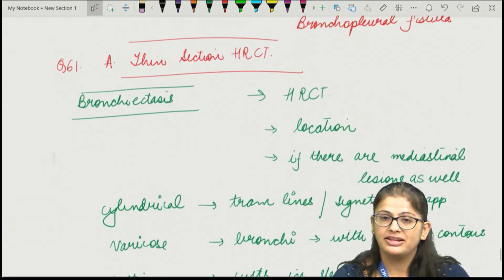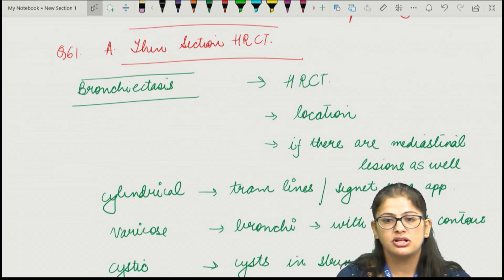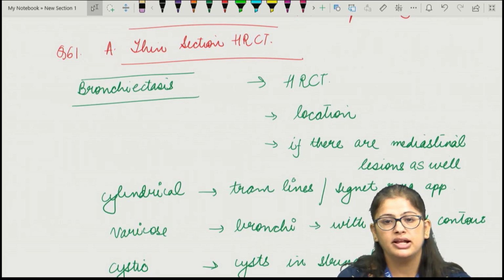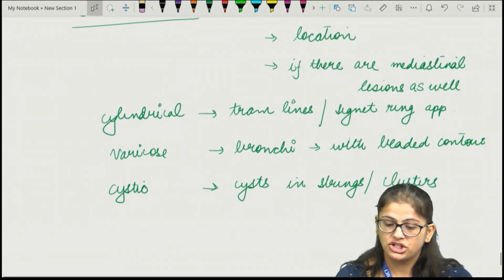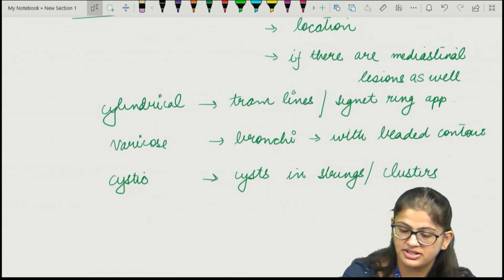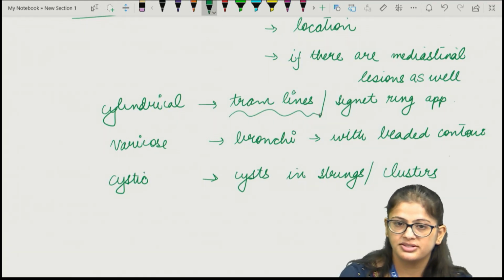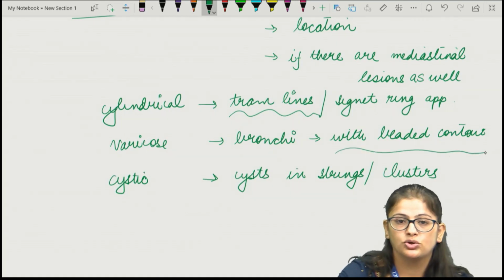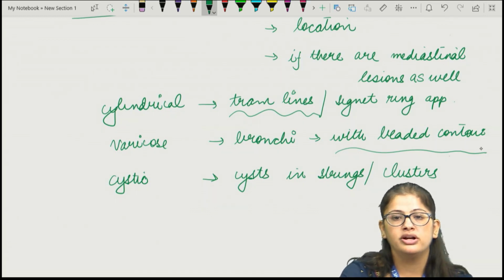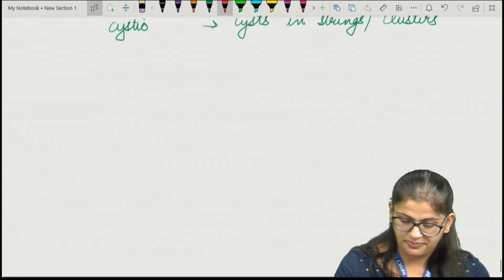So we see that the HRCT is the investigation of choice for diagnosing bronchiectasis, and it not only tells us about the location of the lesions, whether they are localized or diffuse, but also whether there are any mediastinal lesions as well. So a HRCT will be able to tell us whether it's a cylindrical bronchiectasis, and in cylindrical bronchiectasis we may see tram lines or a signet ring appearance, while in varicose type of bronchiectasis the bronchi may show a beaded contour. In case of cystic bronchiectasis, cysts may be seen in strings or clusters. So these are the important points that you should know about HRCT.